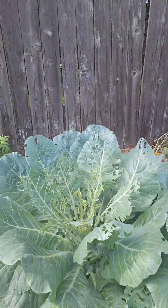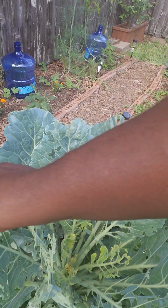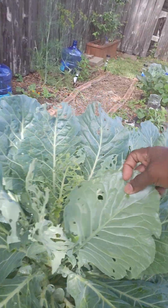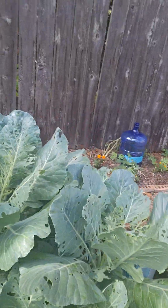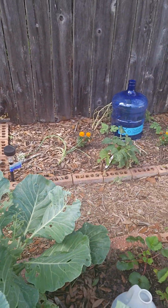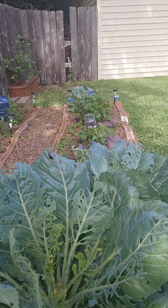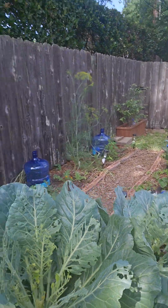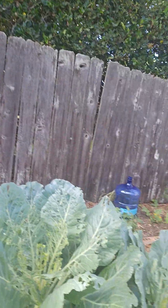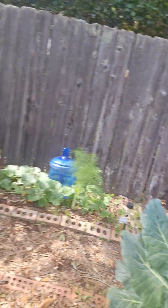Here are my collard greens. It's finally time to let them go. The bugs started getting to them, as you can see. But honestly, they're still good to eat. You just wash them off real good, and them bugs come off. It won't affect the food, but you can still eat it. But I'm getting ready to either use some of this for compost, maybe harvest and store what I can and give away what I can. So that's my plan for that.